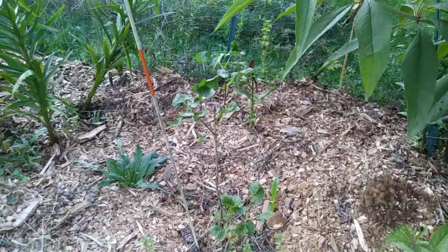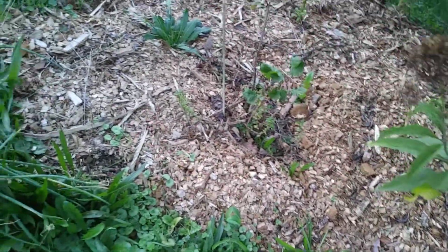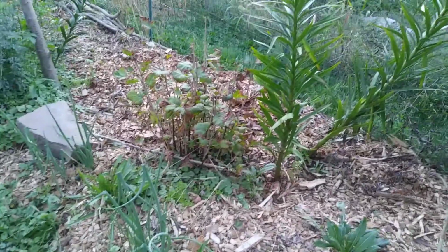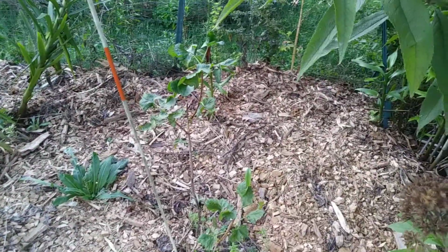The Jostaberry is this stick here, 2 sticks, 3 sticks, and the red lake currant is that bundle of sticks there. That's as tall as that gets. This is supposed to get about 8 foot. I do really want to trim this sucker back, because it is about 9 foot tall.